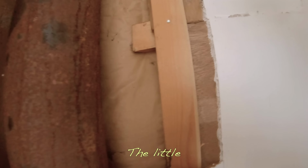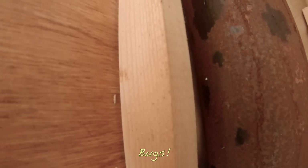The little box, like here, that one. But more about the bugs later.